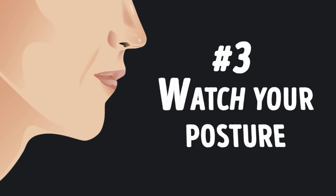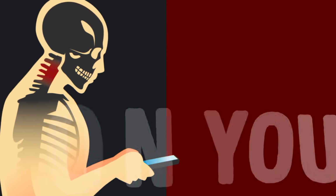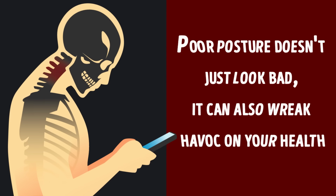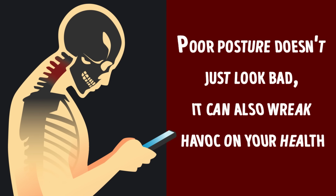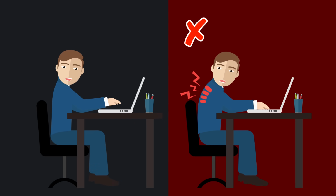Number 3, watch your posture. Poor posture doesn't just look bad, it can also wreak havoc on your health. Julie Segru, a physiotherapist specializing in the role muscles play in headaches, says that bad posture and increased neck tension can easily lead to knots developing in the muscles.